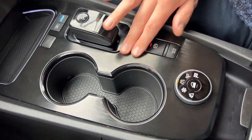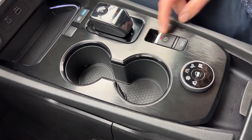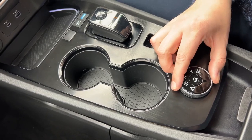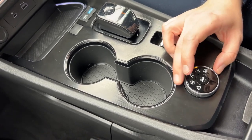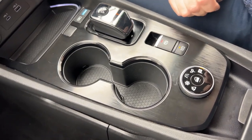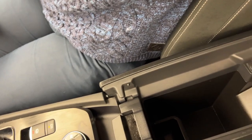It's kind of almost Lexus-esque with the way it's been designed. Quite an interesting material. We do have an electronic parking brake with auto hold. And then down here we do have hill descent control and various modes such as snow and off-road. And then all the way to the right we do have eco and then a sports mode for those aggressive X-Trail drivers.